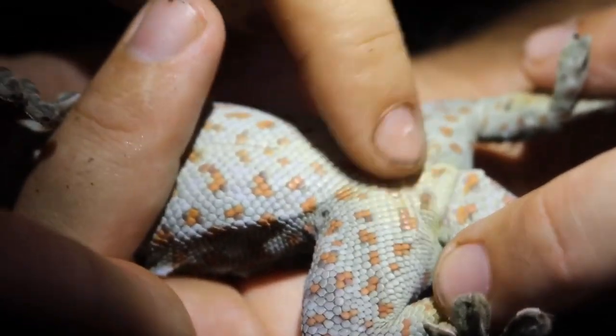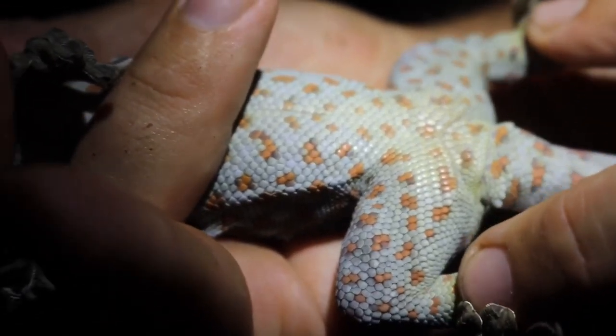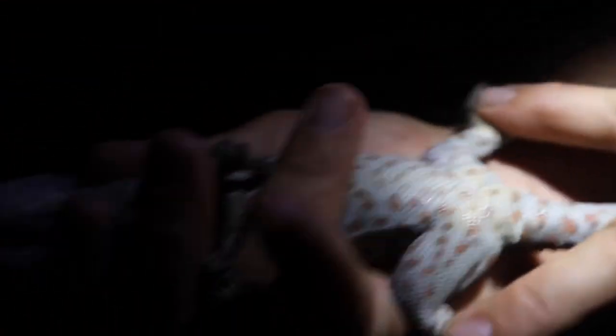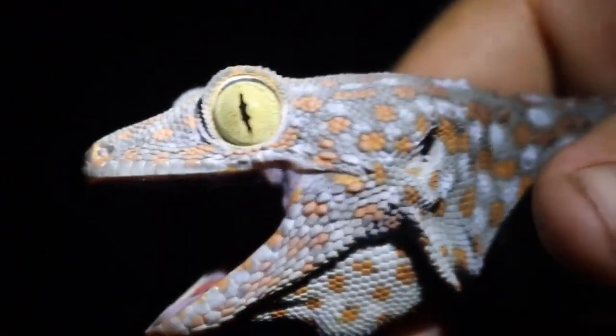See those pores right here on his lip making a V? Oh, okay. On the geckos, it's not on their legs. It's right above their cloaca. That's pretty cool. You see all those raised scales? Oh, nice. That is insane right there. Dude, those eyes are just incredible.